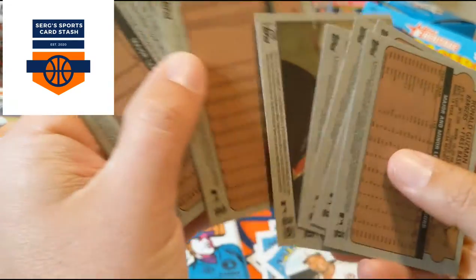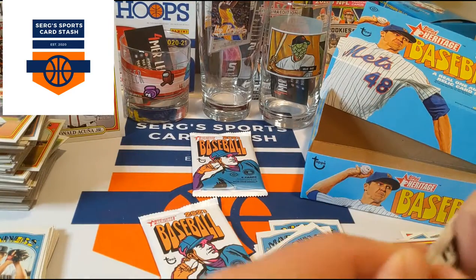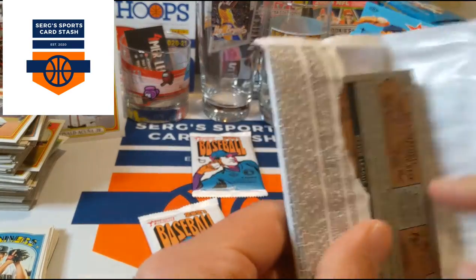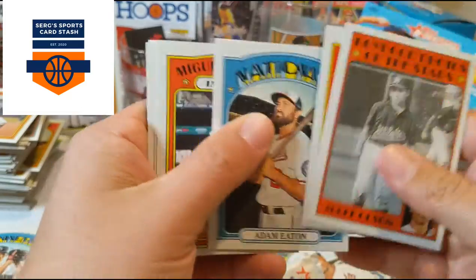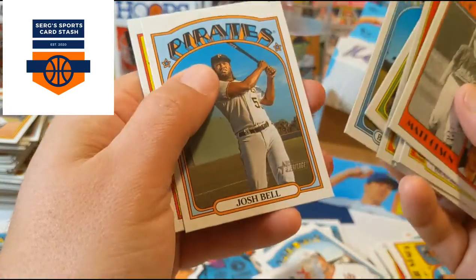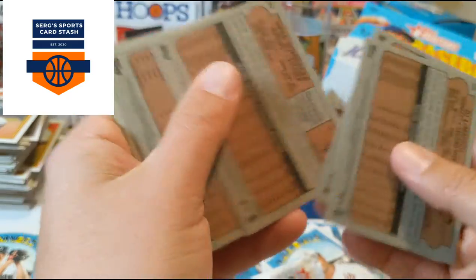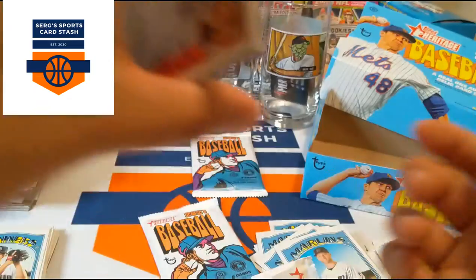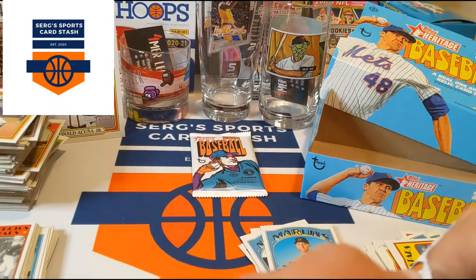I'm going to say this box is an absolute dud. Two packs left. Hope everybody's having a great opening day. Matt Olson, Brad Keller, Adam Eaton, Miguel Cabrera, Mike Soroka, Nathan Eovaldi, Brad Boxberger, Josh Bell, DJ LeMahieu. Even the photo variations. Like, come on, give me somebody. Give me a star. Good God. Like, I got a pile of duds over here for the photo variations.